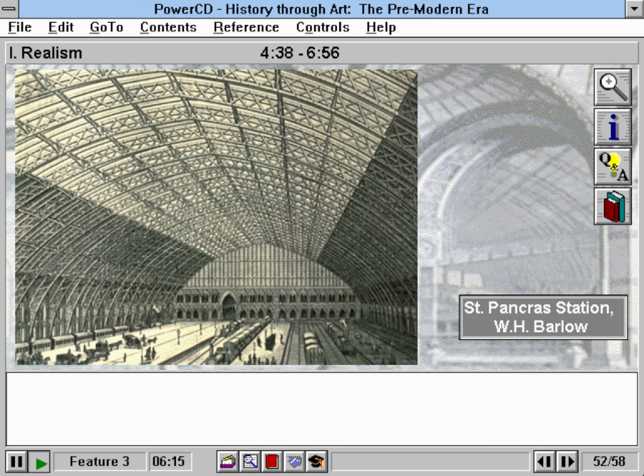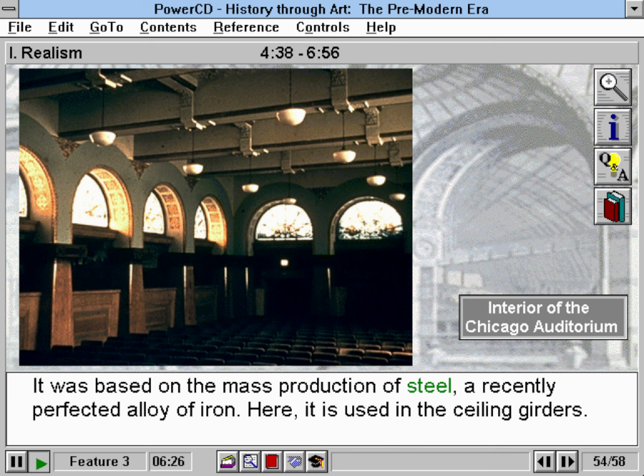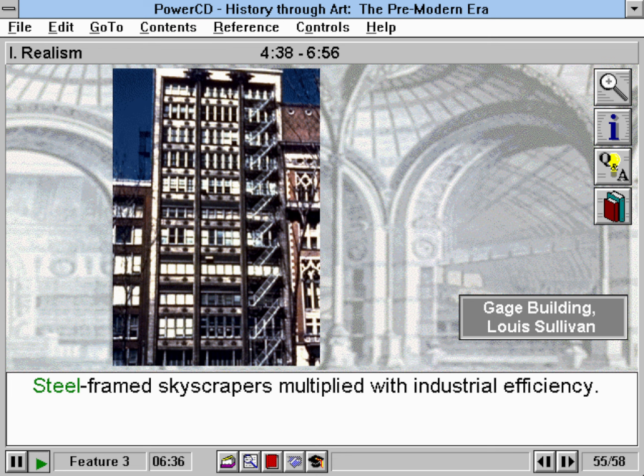In Chicago in the 80s and 90s, a new way of building developed. It was based on the mass production of steel, a recently perfected alloy of iron. Here it is used in the ceiling girders. Steel frame skyscrapers multiplied with industrial efficiency.